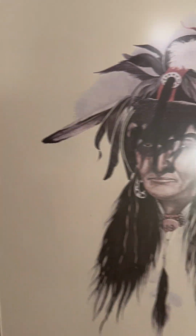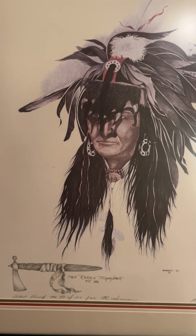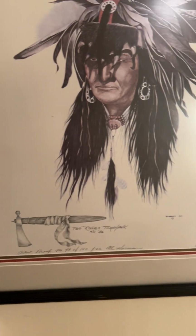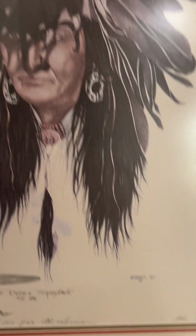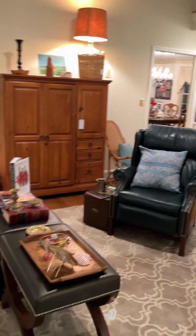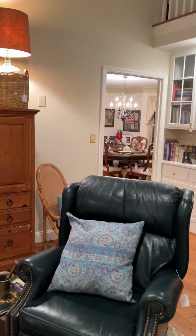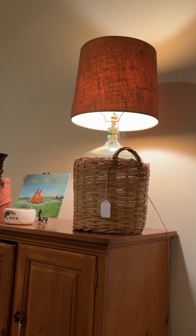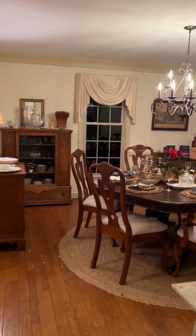And this guy was upstairs. I brought him down. He needs to be pride of place. Look at him. Oh, Two Rivers Tomahawk. That was the artist proof, number 48 of 100 for Al Gorman, who is the homeowner. So it's Ken Schmidt, 85. Isn't that fabulous? That happens sometimes, the wife puts her foot down and the husband's artwork gets relegated to the basement or upstairs or his office. Kitchen will be the checkout area.